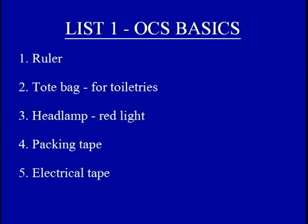The third thing that I brought was a headlamp. Now, if you're going to get one of these, you will want to make sure that it's got a red light, because red lights are the only type of lights allowed after lights out, which is at 2100. You will be issued a standard flashlight or a moonbeam, but those don't allow you to operate hands-free like headlamps do.